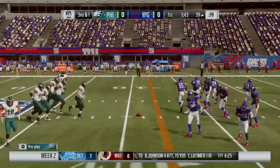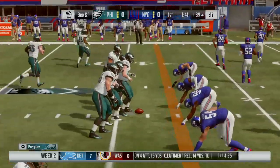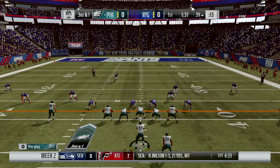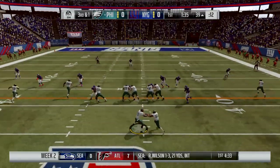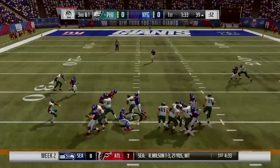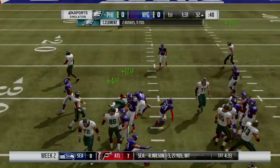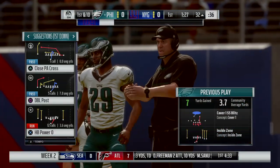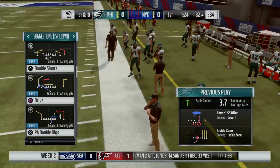This is 3rd and 1. Very likely 4-down territory even if they don't get it, though. They'll run it now out of the gun. And he gets it to the 32. Good enough for a 1st down. Call it a gain of 7, and it gets him a new set of downs.